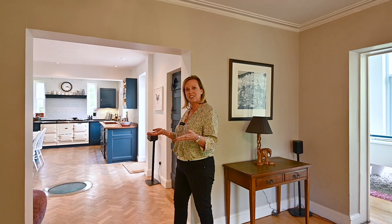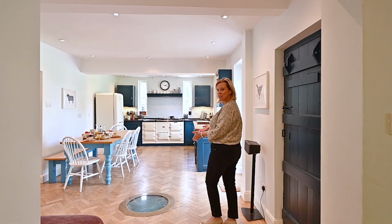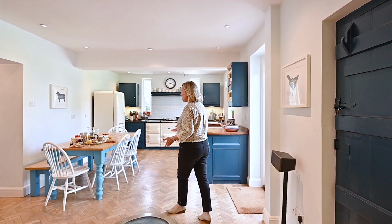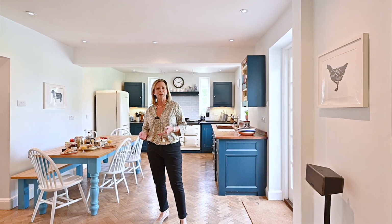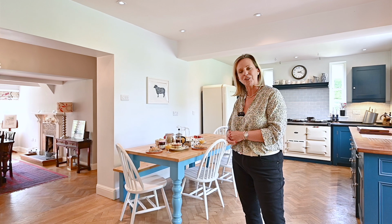And through into this wonderful farmhouse style kitchen. The original well is here, which they've made a feature of. There's enough room here for a large dining table and doors outside to the garden and terrace. And it's just a step down into that elegant, formal dining room.